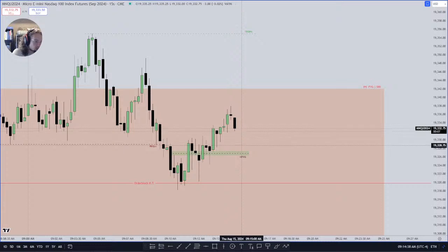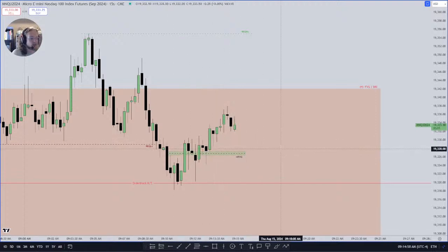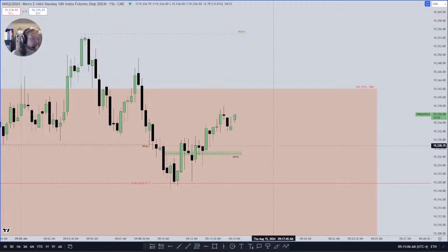So if price was to come back down to here, I'd want it to tap that, maybe as far as the consequent encroachment, because this was very muddy, and I don't really see any other fair value gaps or any other premium discount arrays that stand out personally to me. You might not be like that. You might, for example, see breakers and mitigation blocks and all sorts of other things.